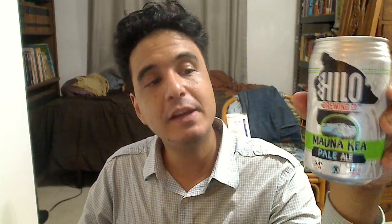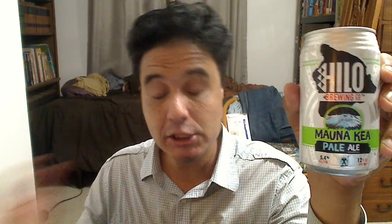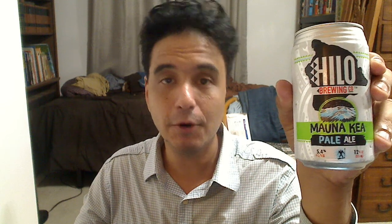I believe I've actually reviewed this beer in the past when it was brewed by Mauna Hawaii Nui Brewing Company, the brewing company located on the east side of the Big Island. They changed management, ownership, and brewmasters, and they changed their name to show that. The name is now Hilo Brewing Company, which makes sense as they're in Hilo. And this is one of their flagships, Mauna Kea Pale Ale.